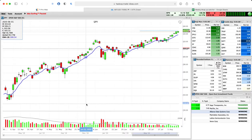2020. Again, if you're new here, things look a little bit different. Just experimenting more with the Trade Ideas web version as it gets better and better. You can see here there's indicators on that. That's something that they're looking to add in pretty soon, which is cool.